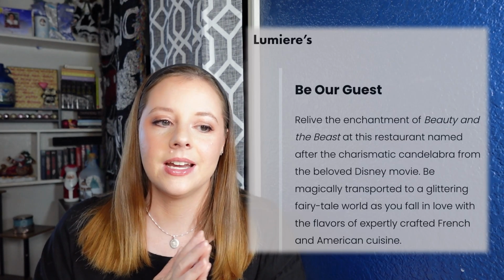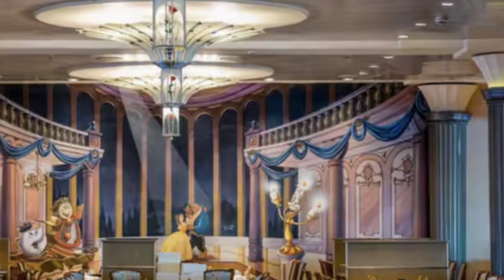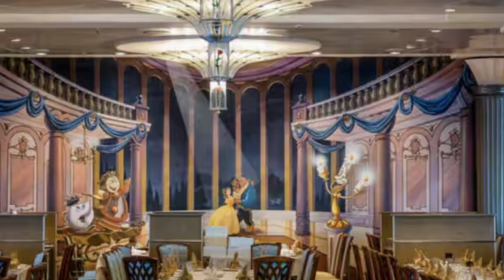The other one that is different is Lumiere's. From Disney's website, here's the little blurb about it: Be our guest. Relive the enchantment of Beauty and the Beast at this restaurant named after the charismatic candelabra from the beloved Disney movie.